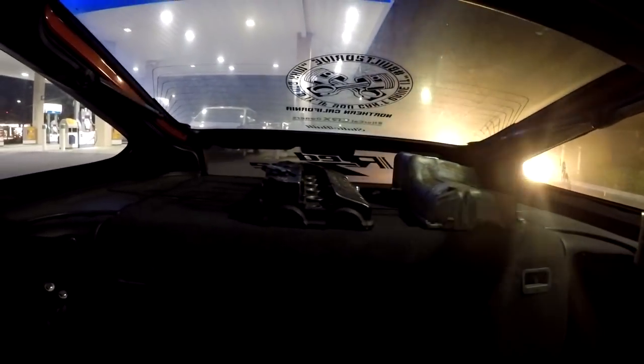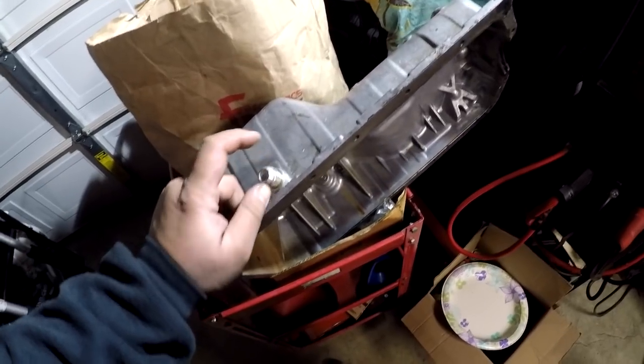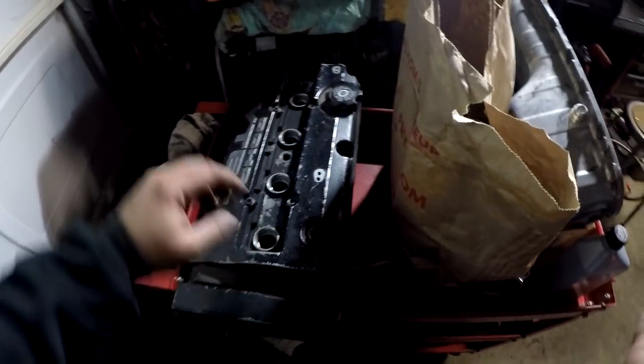So I have a buddy right here hit me up. He needs some stuff welded on his oil pan and his valve cover, -10 bungs. You can see right there on my cargo cover. Got the propane heater all filled up today as well. So buddy wants this bung welded on his H22 pan because he is boosting it. It's an H2B setup. He wants me to do the valve cover right here.